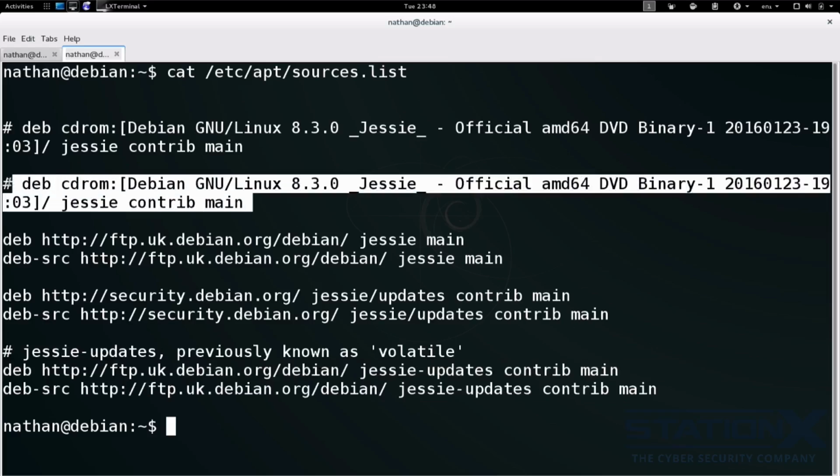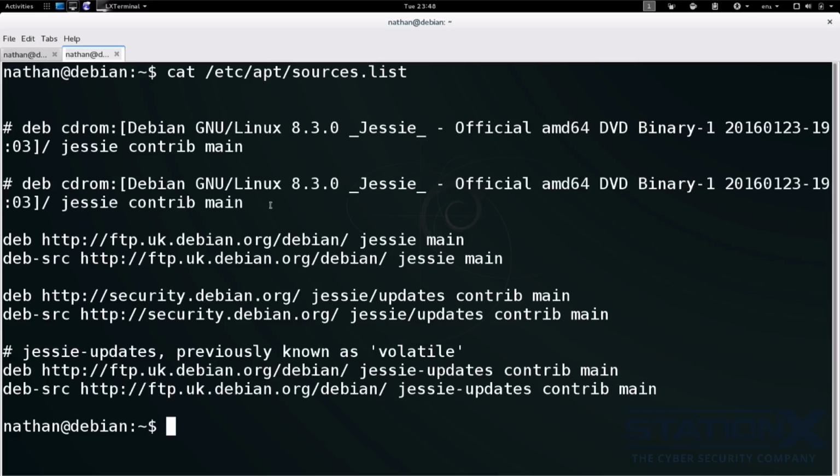And these are not sources because they've been hashed out. That's actually the CD-ROM. So if you had the CD-ROM, it could actually get the files from there as well. So apt-get update tells apt-get if there have been any package changes. An update must be performed first so that apt-get knows that new versions of packages are available before you run the apt-get dist-upgrade. Dist stands for distribution.